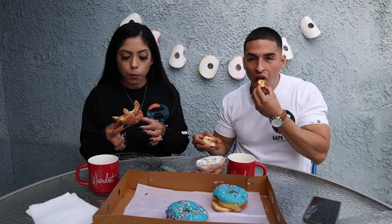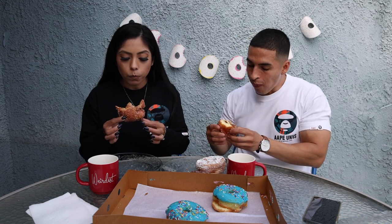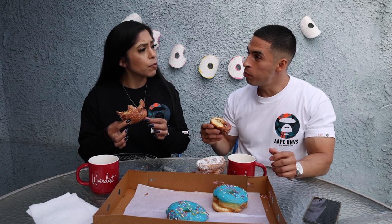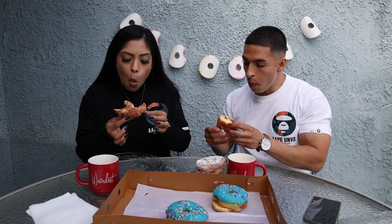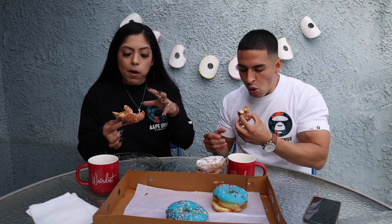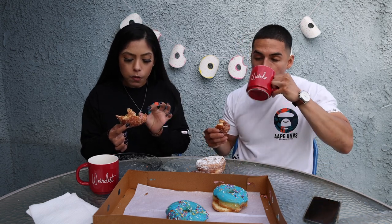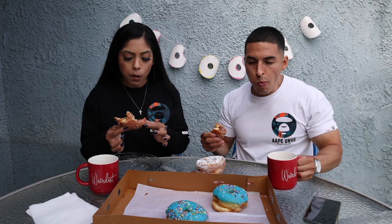It's good. Really soft. And that's weird that you say that it's good because it has a lot of cinnamon, but I don't feel the cinnamon on this one. Maybe because there's a bunch of dough? I don't know, but the good thing is the dough is pretty thick, but it's super soft.